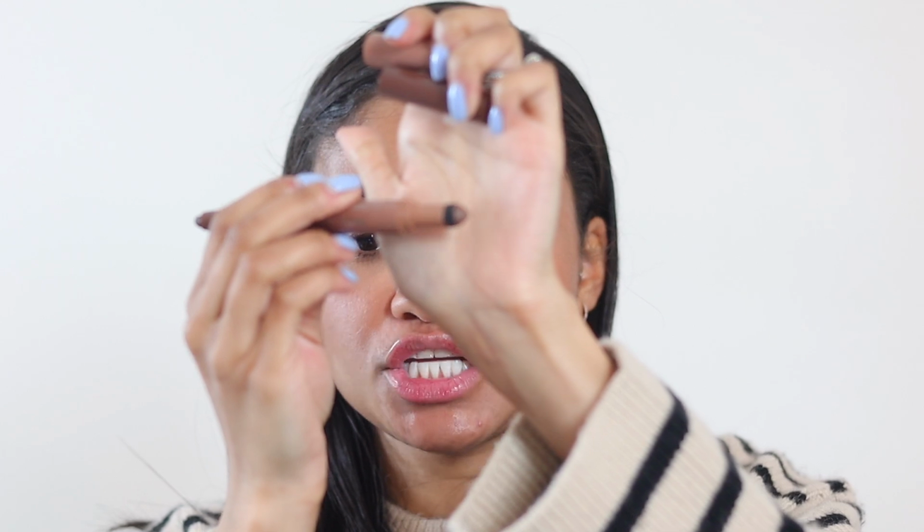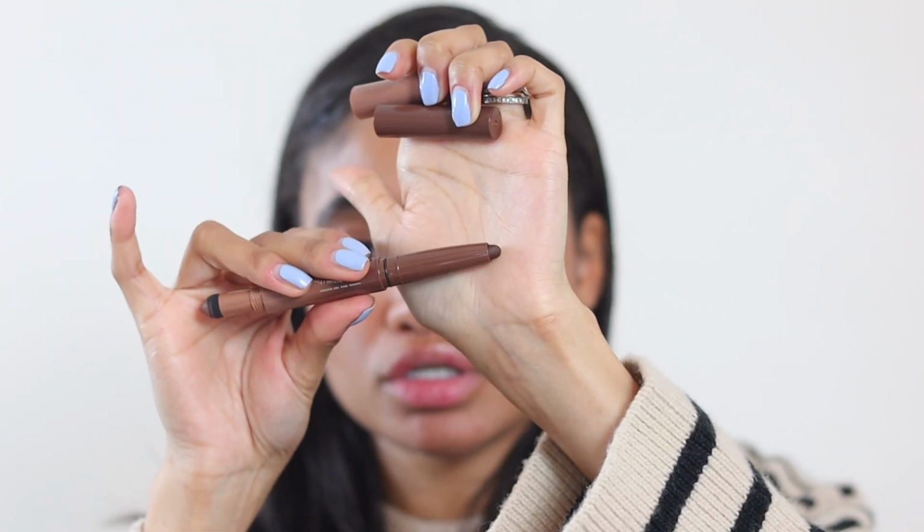Great name. And it has two sides to it. This side is their more eyeshadowy side, and this side is their more true pencil side. Now the pencil is normally pointed, but I've been using it so it's not quite as pointed, but it does come a little bit more pointed. So we're going to use both sides. I'm going to take the pencil side first, apply it to my eye and create a really smoky line by my eye.